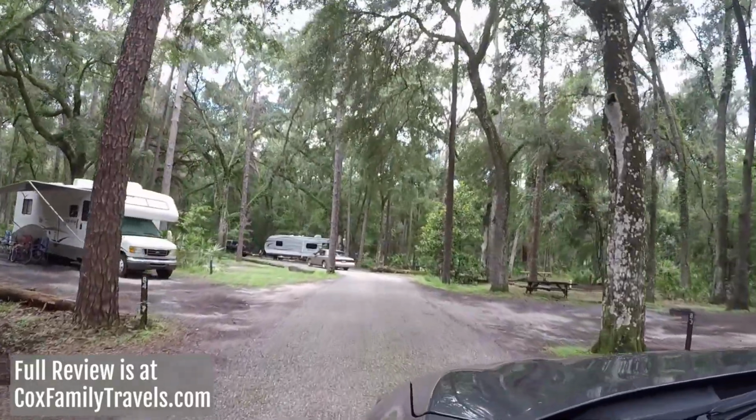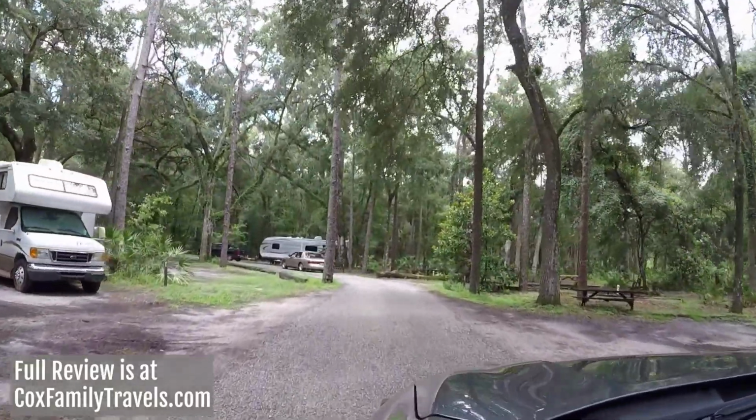So we are in the Oak Hammock, I think just the Hammock loop. The Riverside one is the one that was so crowded, and I don't know if that's always the case. It's very pretty, but both campgrounds I would say are very beautiful, with lots of big live oaks that are really, really old and really, really pretty.